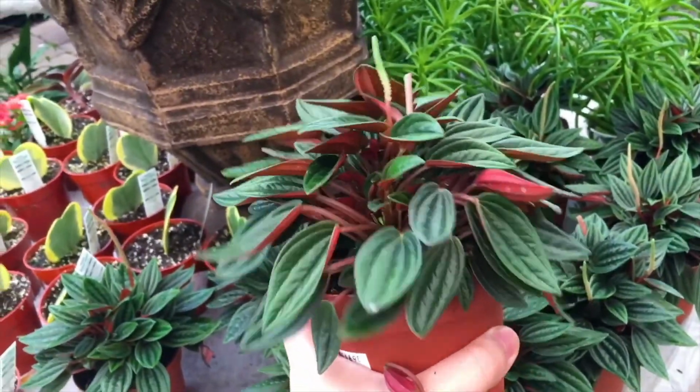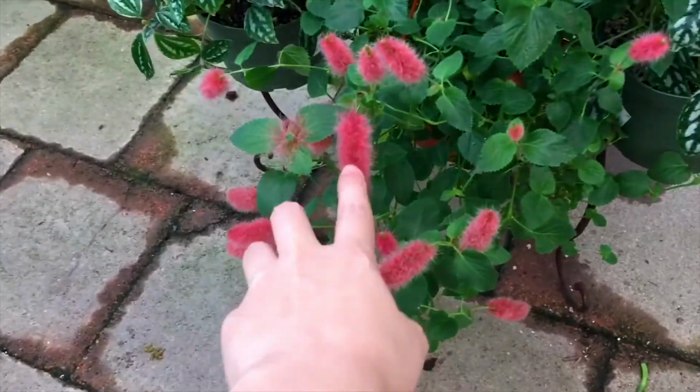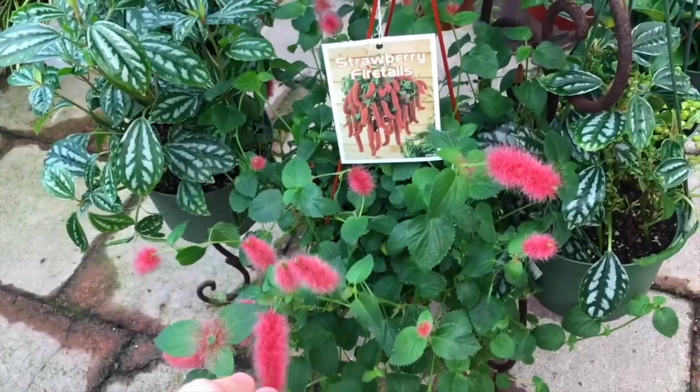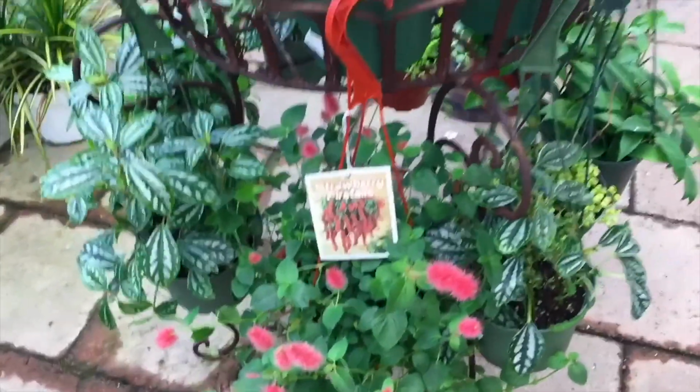He's so much fuller than my pepperoni. These are, ooh, I thought they would be prickly. I wonder if they're easy to take care of.